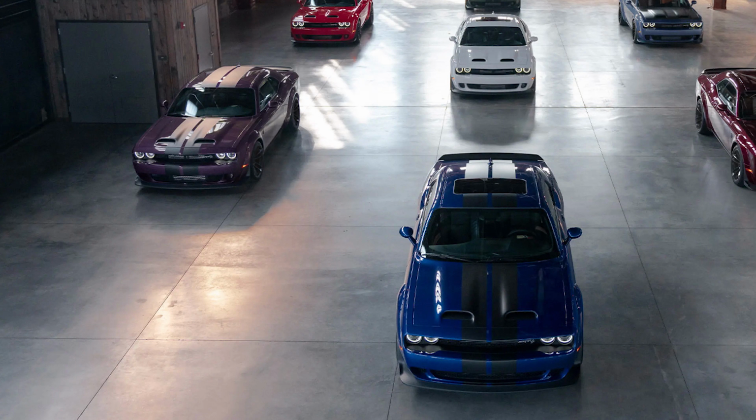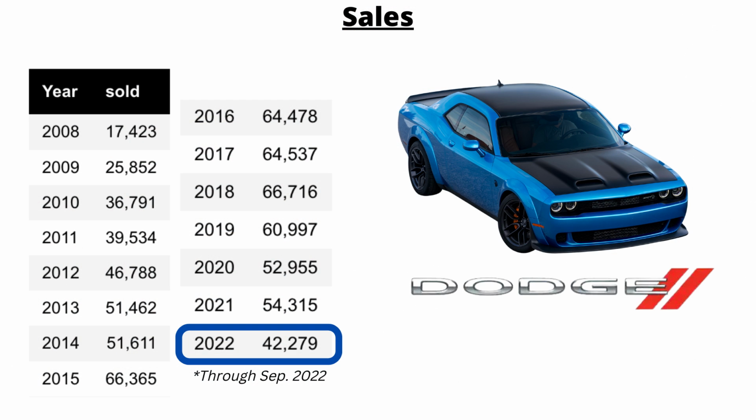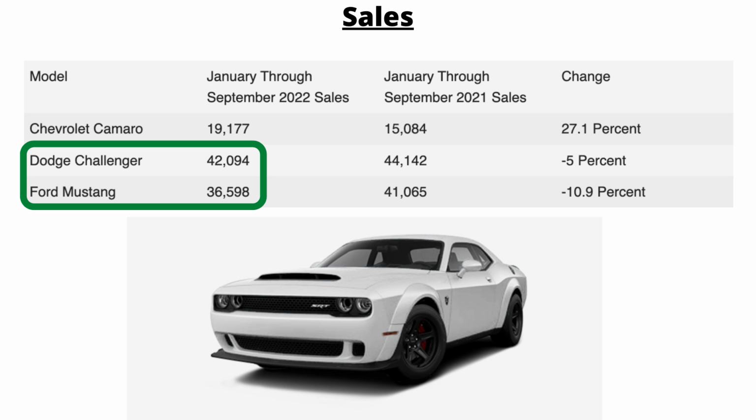Canceling the Challenger hurts because this car is still very popular for the muscle car segment. It's usually sold over 50 to 60,000 units for the past 10 years, and as of September 2022 it's even beating out the Mustang with around 15% more sales. There have been countless improvements and new models both visually and performance wise, with additions like the Redeye, Superstock, and Widebody just to name a few.